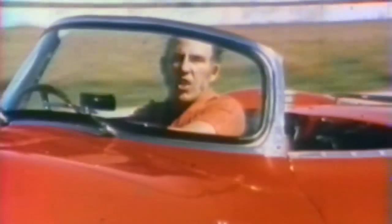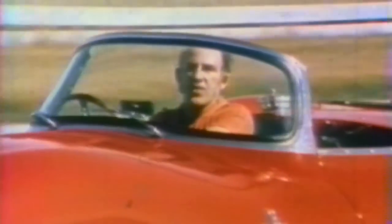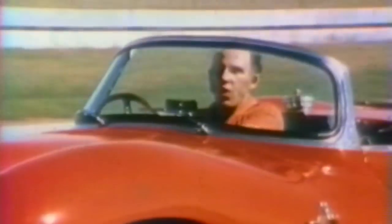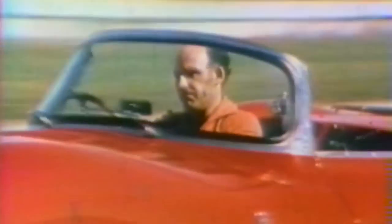And this is Sebring Race Circuit, right in the heart of Florida. One day, not so long ago, Sebring was the scene of some of the world's greatest races. Those are the days that I remember. So let's return to the glory years of Sebring.